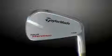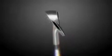Yeah, I think these new Tour Preferred irons from the MB, which I think is just this incredibly beautiful work of art, and just the amount of time we took on getting all of the really tiny little minute details that most people would never ever see or think about even looking for. If you really got out almost a loupe and looked at this club, it's spectacular. So that, I think, is going to become iconic in that it's just so wonderfully executed.